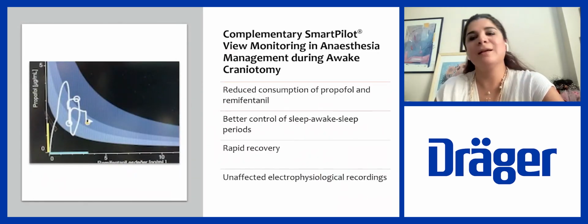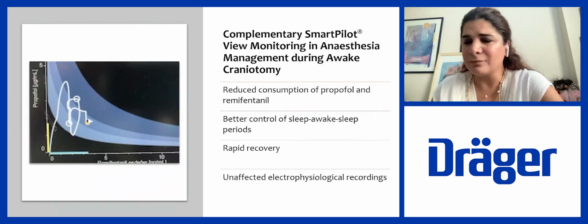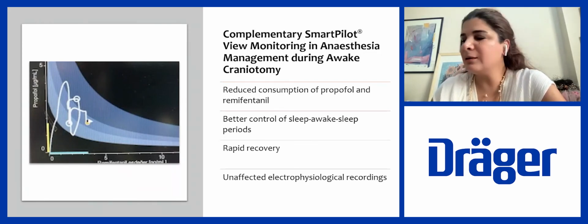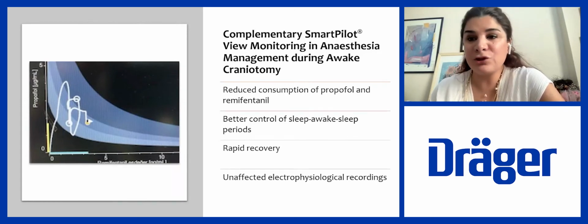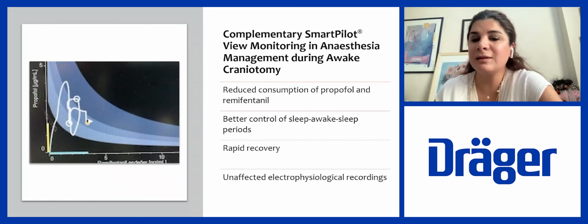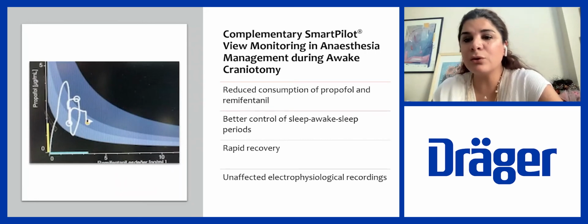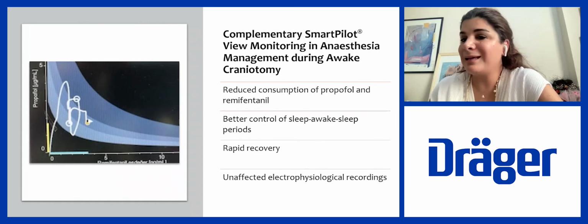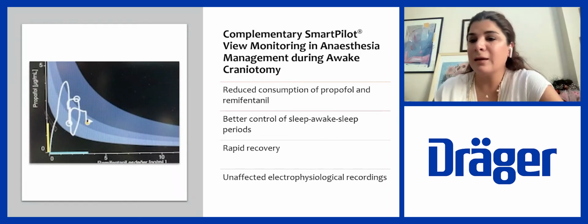In some cases, mostly in awake craniotomies, we performed SmartPilot View. We use SmartPilot View, and as you can see, we individualized our anesthetic depth for the patients, for each patient actually, by using SmartPilot View. Less overall consumption of propofol and remifentanil, and we had better control of sleep, awake sleep periods. We had fast wake and recovery, and it decreased the electrophysiological recording affection.